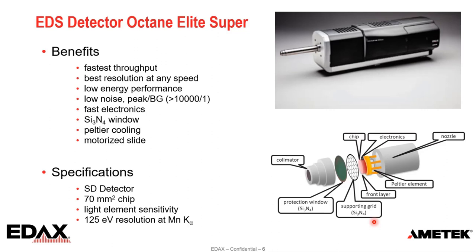In the right bottom of the slide, you can see the front side of the detector in its single parts. In addition to the collimator, we have the ultra-thin silicon nitride detector window with a supporting grid, the detector chip, which is placed on a substrate, and the Peltier-cooled electronics. All this module is vacuum-tight, so any additional absorption is not possible.